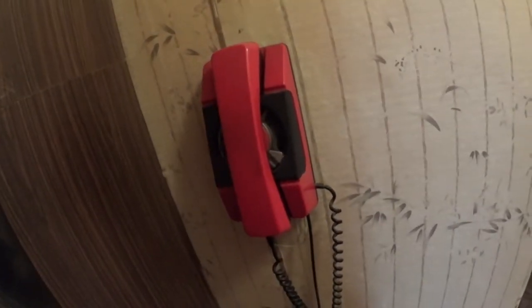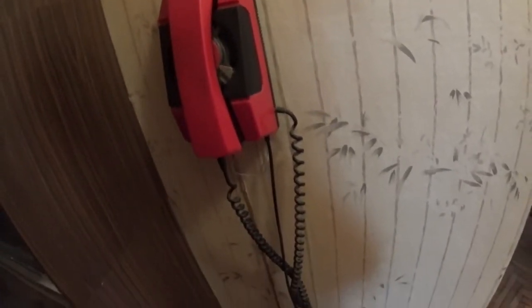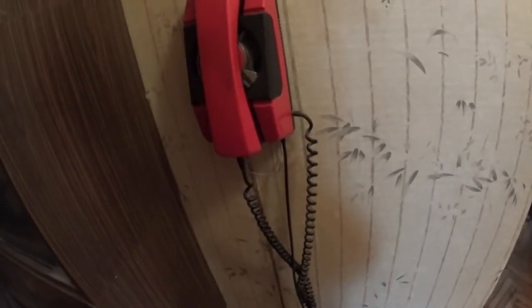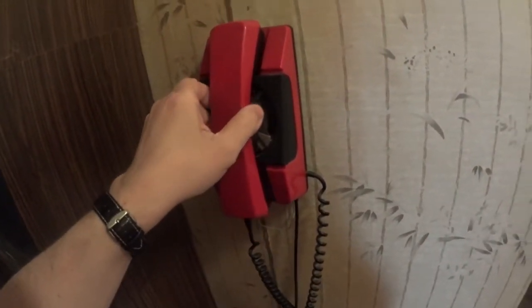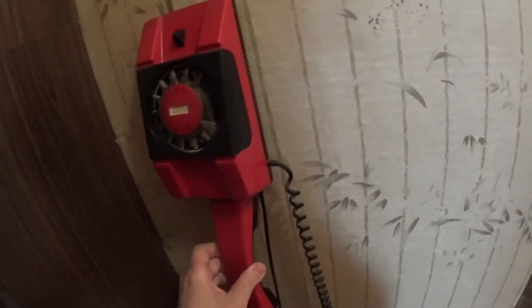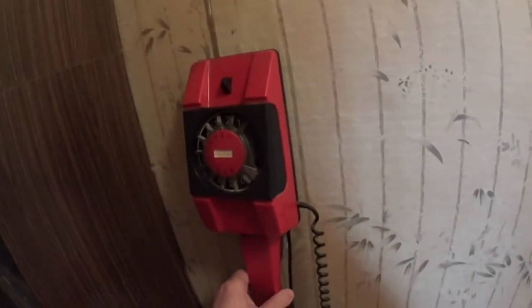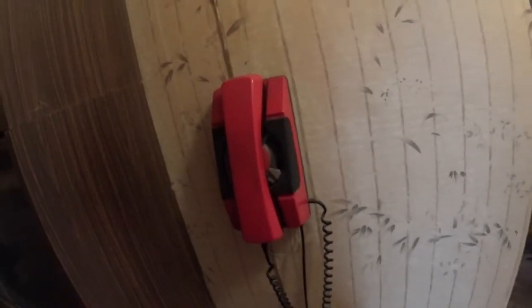As you can see, it also has some kind of wire hanger under it. Apparently, you can hang the receiver on it when you answer the phone and it's for somebody else and you have to go call that person. You leave the receiver here just like that and go call that person. Very thoughtful of the designers. And it is also a wall mounted unit, as you can see, and it's easy to remove, I think.